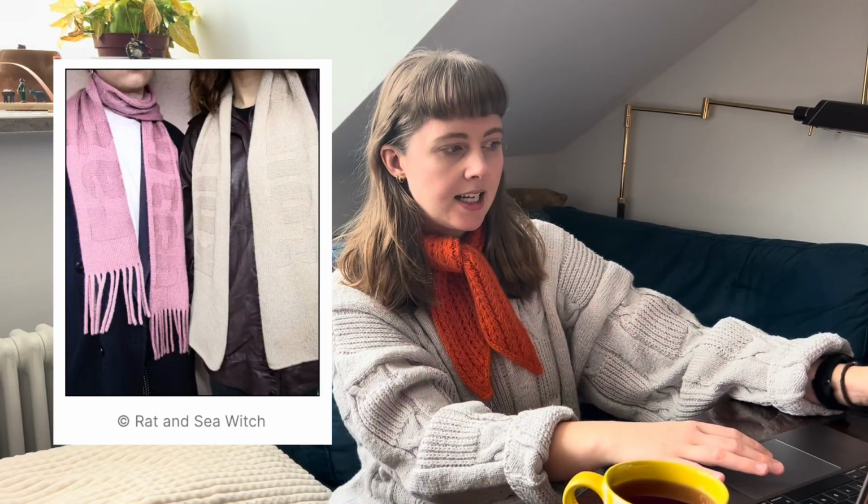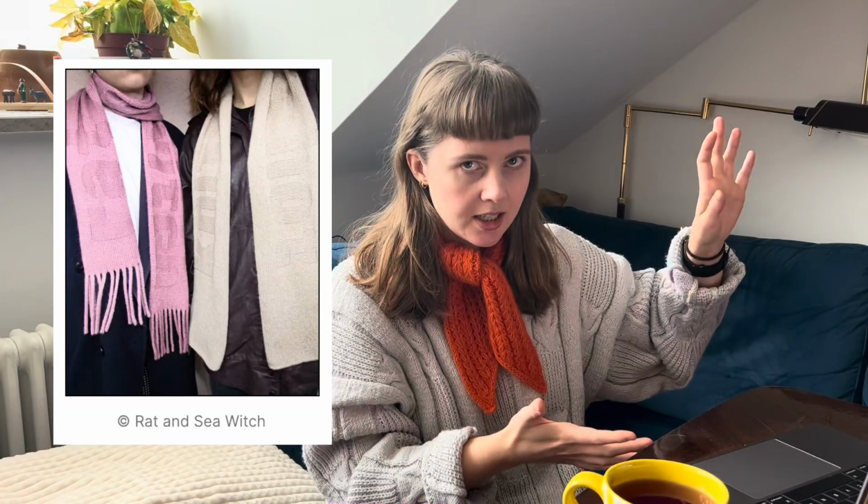The first one is the Literkowy scarf. Not me nailing the Polish pronunciation. Oh, I thought literkowy meant literature, but it says an adjective of the word letters in Polish. So like written, maybe? Fun. But basically, this is a scarf that is knit in stockinette, and you make letters on it by doing purls. And the pattern even says you can chart your own letters.